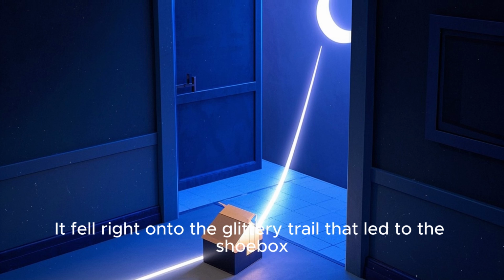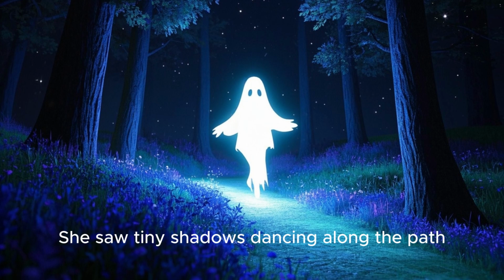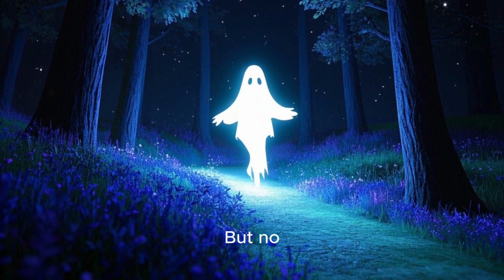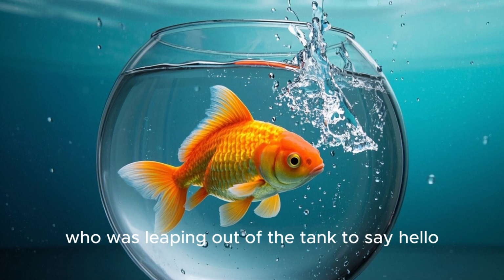It fell right onto the glittery trail that led to the showbox. She saw tiny shadows dancing along the path. Could it be? But no. Ho, ho, ho! It was only her goldfish, Bubbles, who was leaping out of the tank to say hello.